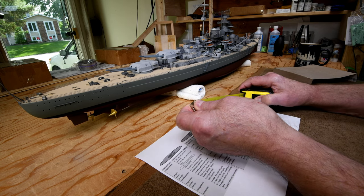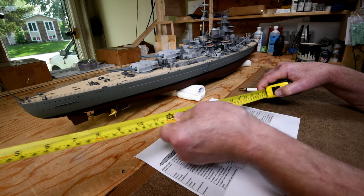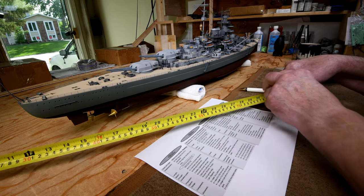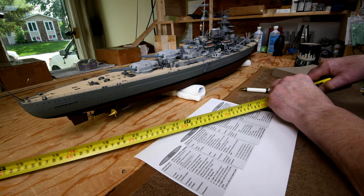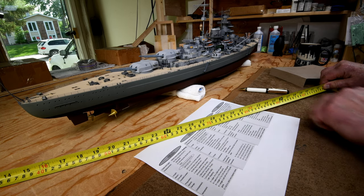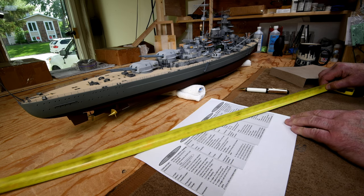However, I will find a place, and we have to determine what is going to be the minimum size that we can make this thing. And I mean the inside of the case. And I'm talking about the width now.